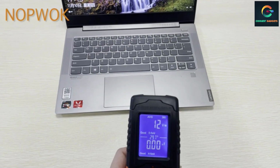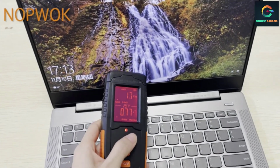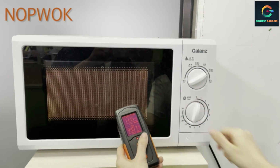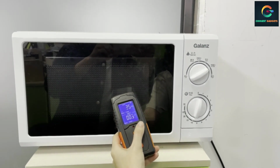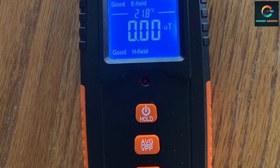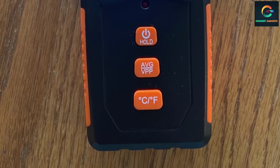EMF meters can measure electromagnetic fields, identify equipment that generates high radiation, and enable you to make decisions about limiting exposure. Mainly testing magnetic and electric fields, such as testing TVs, computers, refrigerators, printers, microwave ovens, cell phone towers, low-frequency appliances, ghost hunting, etc. It includes 1x EMF radiation detector, 1x USB cable, and an instruction manual.